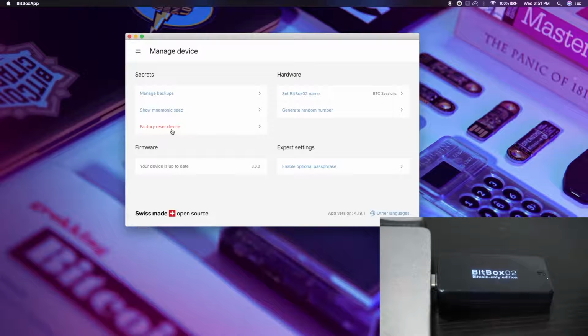You can also factory reset your device from here. You can change the name of your device. You can generate random numbers if you prefer. You can enable a passphrase, which is advisable. The passphrase that you entered only protects the device itself. So if somebody gets a hold of it, then they have X number of tries, I believe it's 10, to try and brute force your password to get into the device.